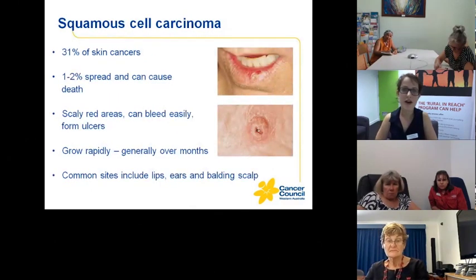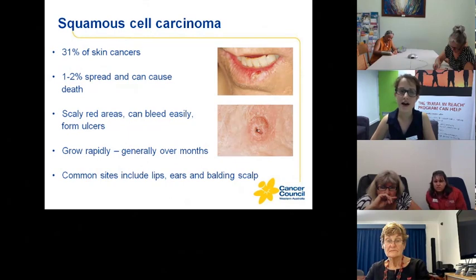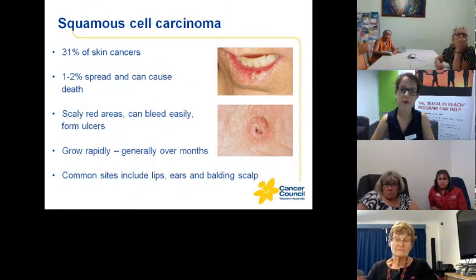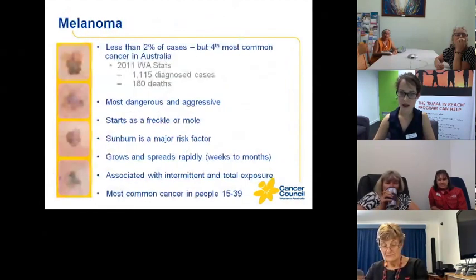Then we have squamous cell carcinoma. This accounts for 31% of all skin cancers, and unfortunately, if not detected early, 1 to 2% of these skin cancers can spread and potentially be life-threatening. These grow a bit more rapidly than basal cell carcinoma, generally over months compared to months to years. Again, these are most commonly found on sun-exposed sites, but more commonly on the lips and the top of your scalp as well.